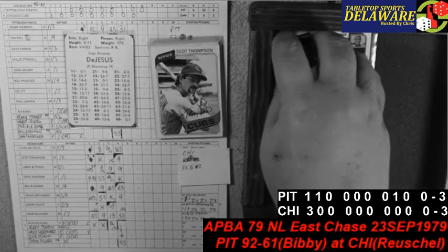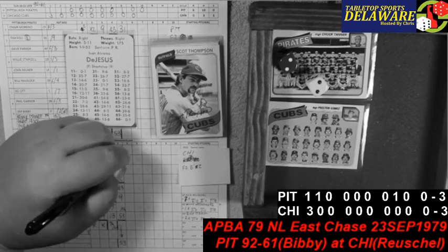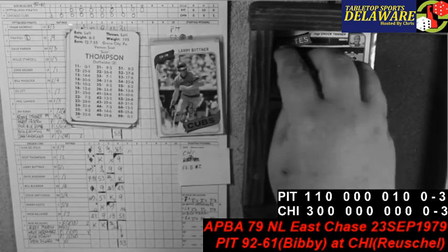1 out. John Candelaria with the pitch. 22. That's going to be a single for DeJesus. So he is on base. 1 away. Scott Thompson comes up to the plate. John Candelaria is set.